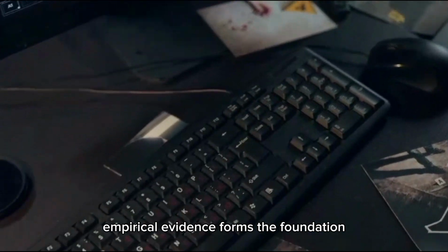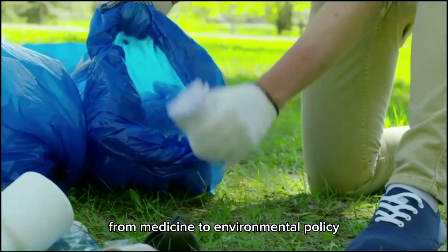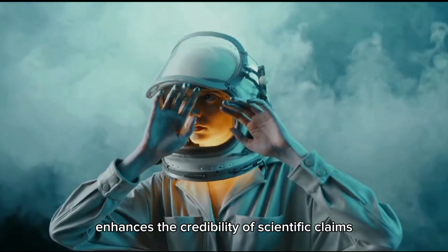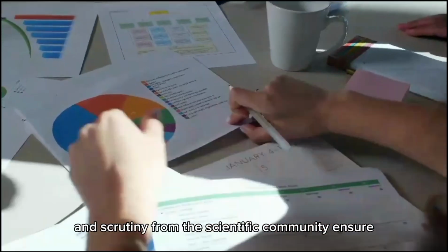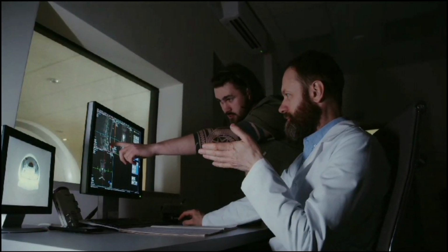Empirical evidence forms the foundation for evidence-based decision-making in various fields, from medicine to environmental policy. Empirical evidence enhances the credibility of scientific claims. Peer review and scrutiny from the scientific community ensure that only well-supported claims become widely accepted.